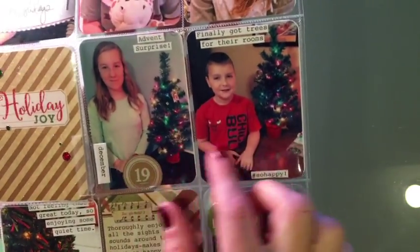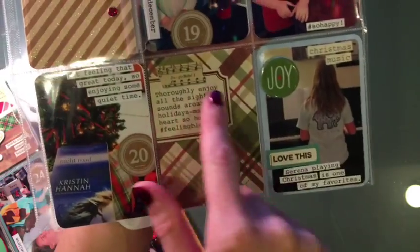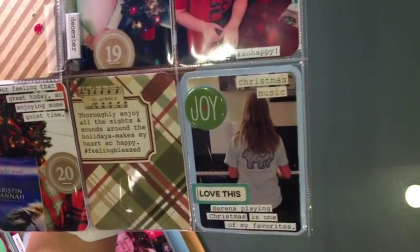And then they got trees for their rooms this year from the Advent. Yeah, and this was a pre-made card. I just did my typing in here. So, and then moving on.